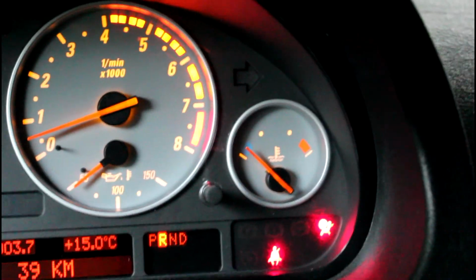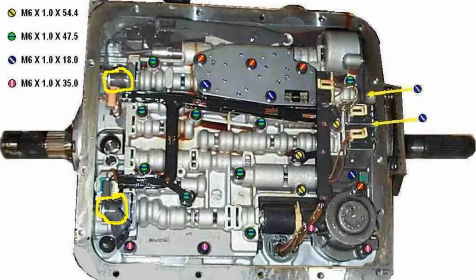Now with the GM transmissions, it could be really simple as just replacing the reverse solenoid in the valve body, and what that does is it basically moves hydraulic fluid to engage and disengage the reverse gear. As for the ZF transmissions, it could be an electrical issue in the valve body, but most likely you are going to have to replace the reverse drum.